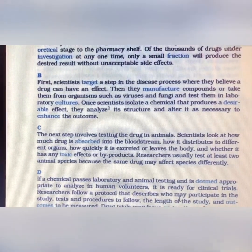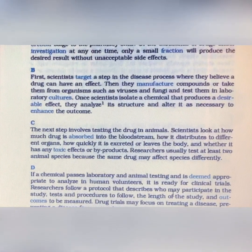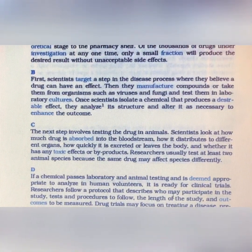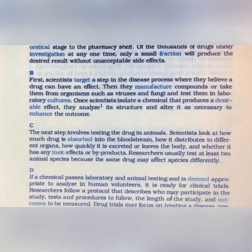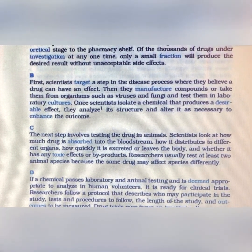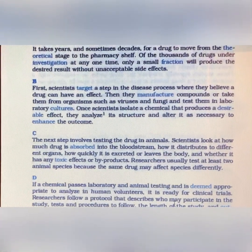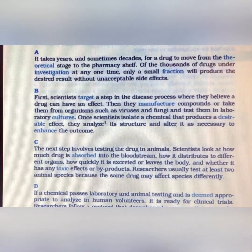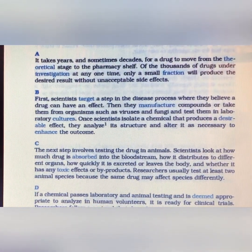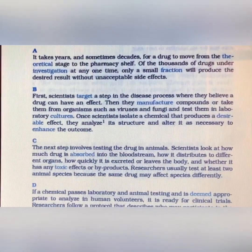Now paragraph B. First, scientists target a step in the disease process where they believe a drug can have an effect. Then they manufacture compounds or take them from organisms such as viruses and fungi and test them in laboratory cultures. Once scientists isolate a chemical that produces a desirable effect, they analyze its structure and alter it as necessary to enhance the outcome. So what is the first step?